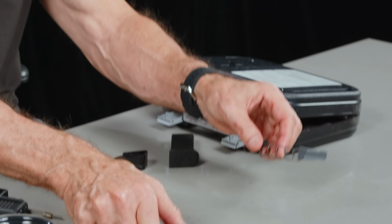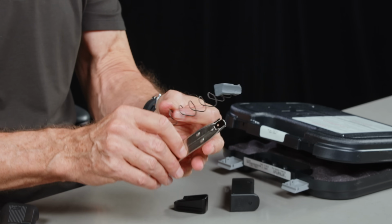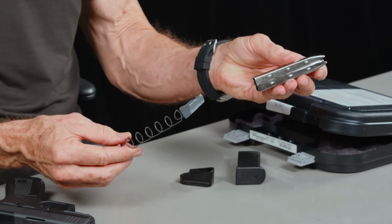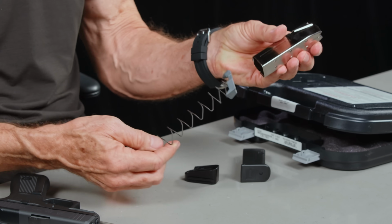All right, now we're going to just use these three, the magazine body and the spring and follower, should I say, really. And basically what we're going to do is put the follower in. It only really goes in one way.